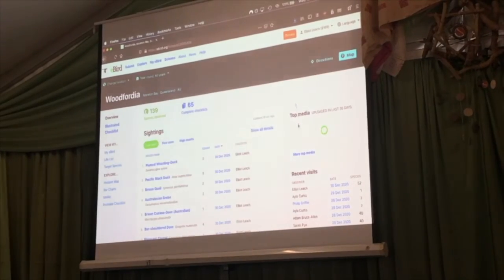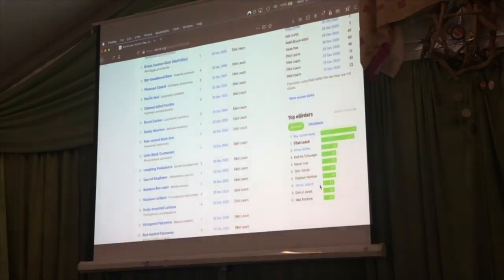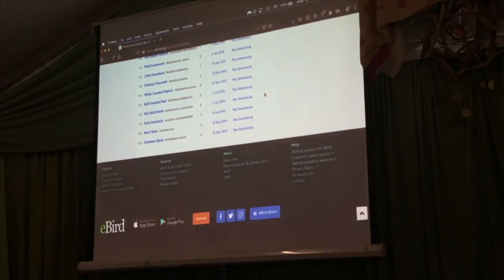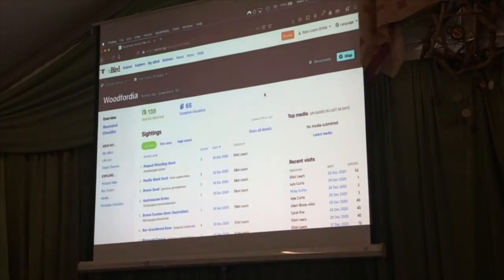So this is what we did this morning. In that site? Yep, right. So you'll be able to see it. If you click on this, which is the Woodfordia hotspot, you'll see all the birds that Roy and I have recorded and others have recorded since 2014, I think, is the last stuff that we've put in. Let's have a look. Yeah, 2014 is the first stuff that Roy's put in. He's been coming here since it started, but he's only been e-birding since then. So this is a really useful resource if you've just started birding as well.